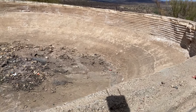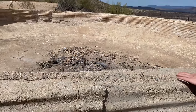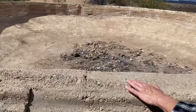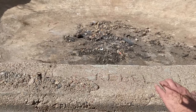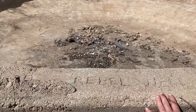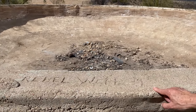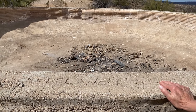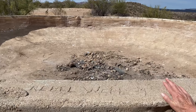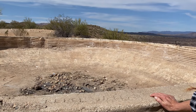Well, this is quite new in comparison, because I found a date here and a name. It says, looks like Rebel, R-E-B-E-L. That looks like an R. Yeah. Rebel Web 39. Oh, yeah. And that was several years after the post office closed. So they still mined here up until, I would imagine, the 40s.